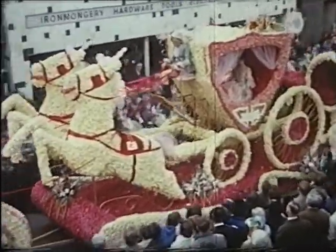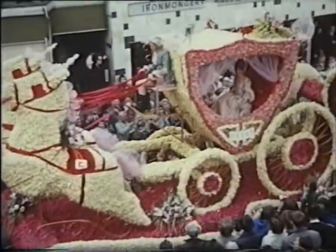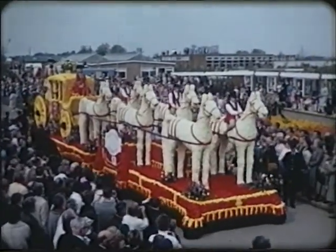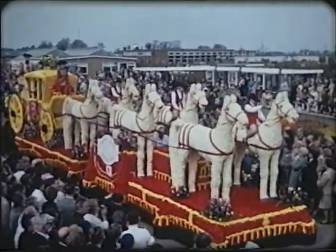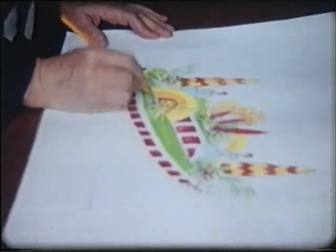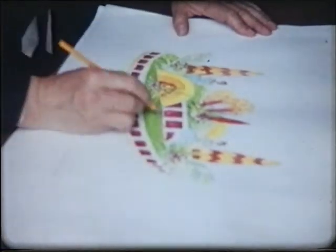The confidence grew to such an extent that a film was commissioned in 1968, with the very well-known voice of James Robertson Justice to add the commentary. The floats are designed each year by the Dutch artist Adrianus van Driel, who also designs for flower parades all over Europe. Once the plans are completed, various local firms undertake the work of making and decorating the individual floats.